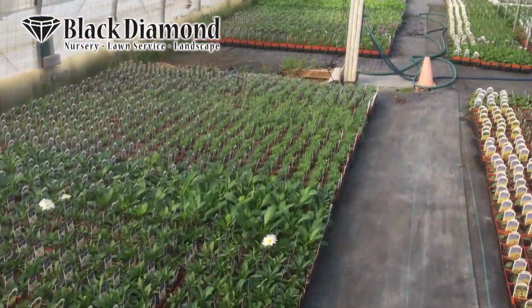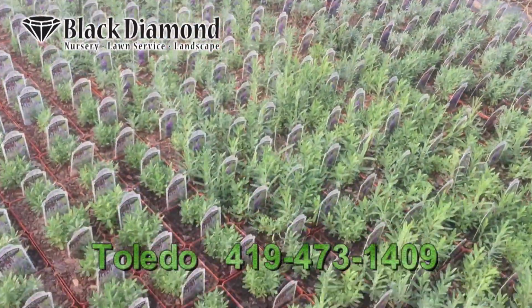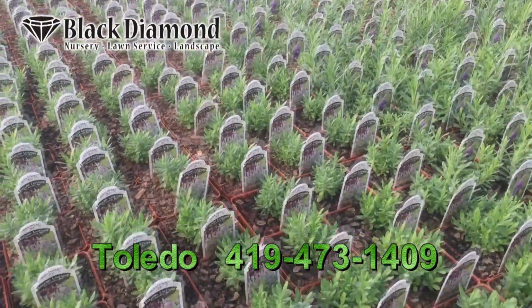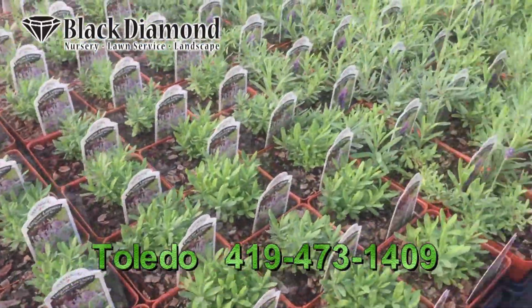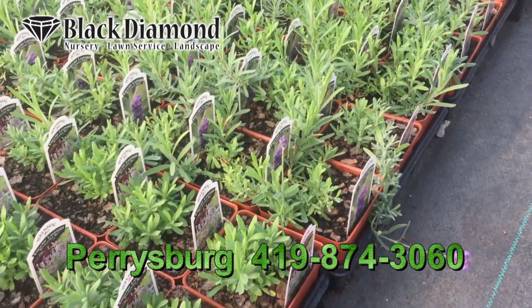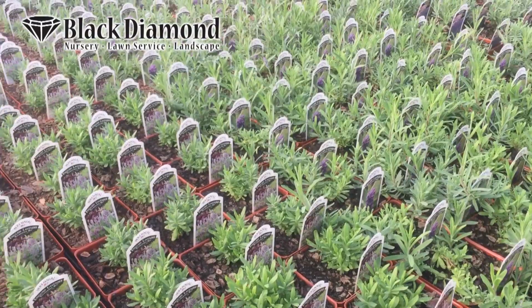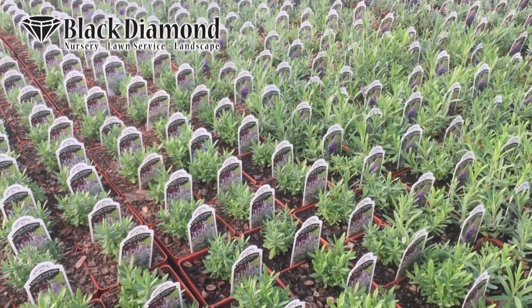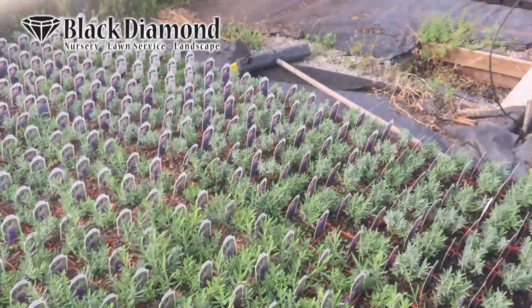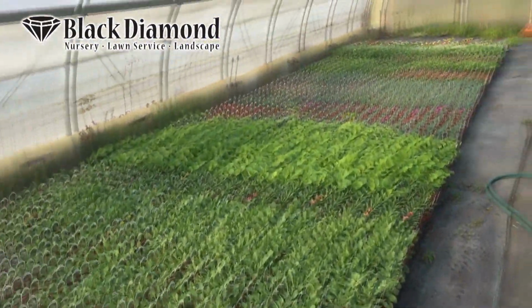And then coming up here next, we've got some lavender plants. These are slower to come along. They do like some warmth and some heat, so they're still a little bit small, but a very popular plant, very nice and fragrant. You can see a little bit of purple flowers sticking out there. So we do have a few different varieties of those that are getting close to being ready that we'll have out soon.